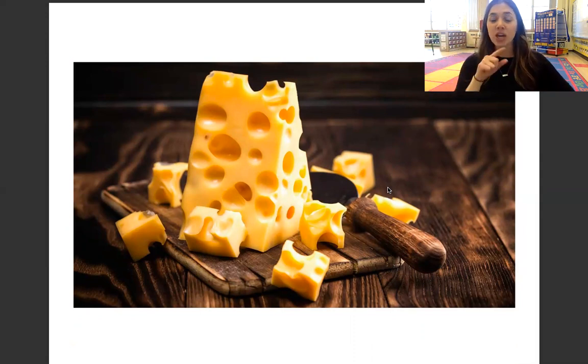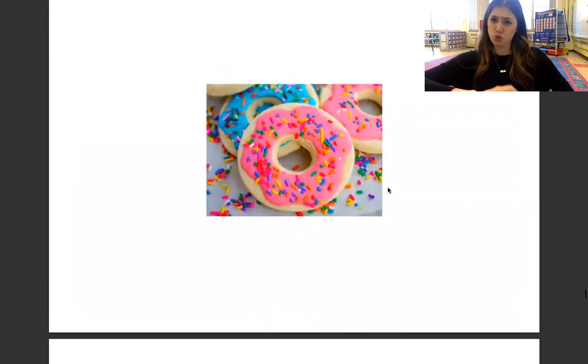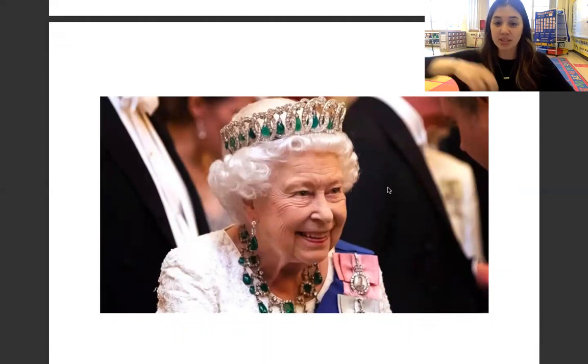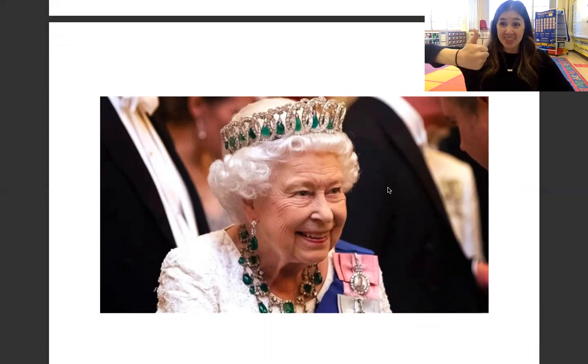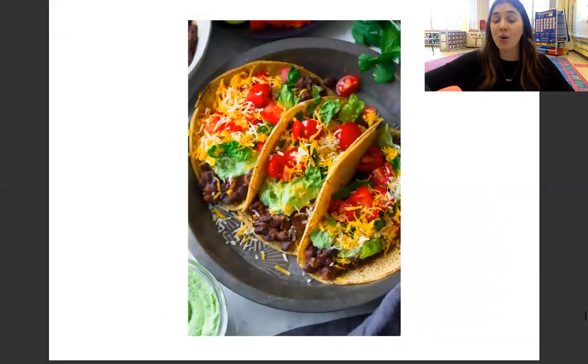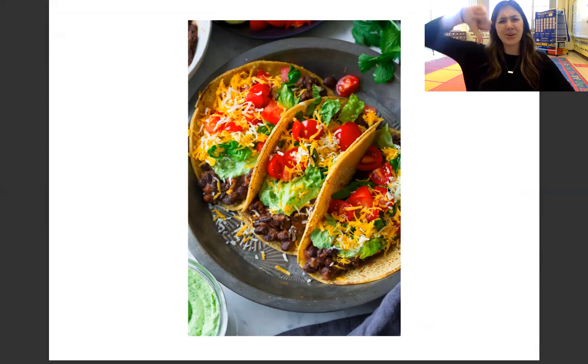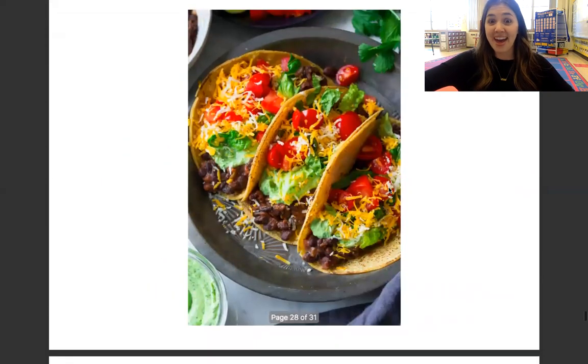This is Swiss cheese, which I love it. You hear E in the middle there. Cheese in the middle. Donut. Donut. No, but donuts are delicious. Queen. This is Queen Elizabeth, like we learned about back in our listening and learning unit about kings and queens. Queen. Yes, I hear that in the middle too. Queen. Taco. Today is Taco Tuesday. I guess that would be yesterday for you guys. Taco. No, no taco. That is it.